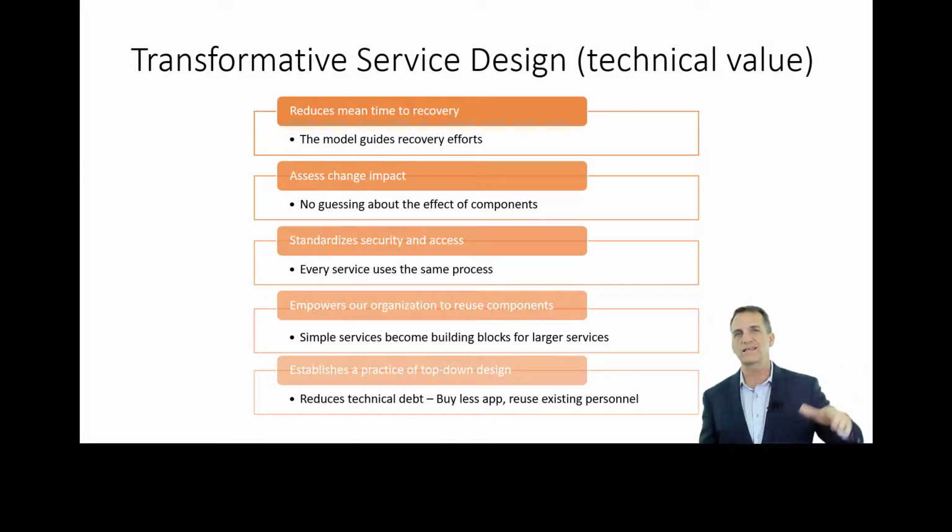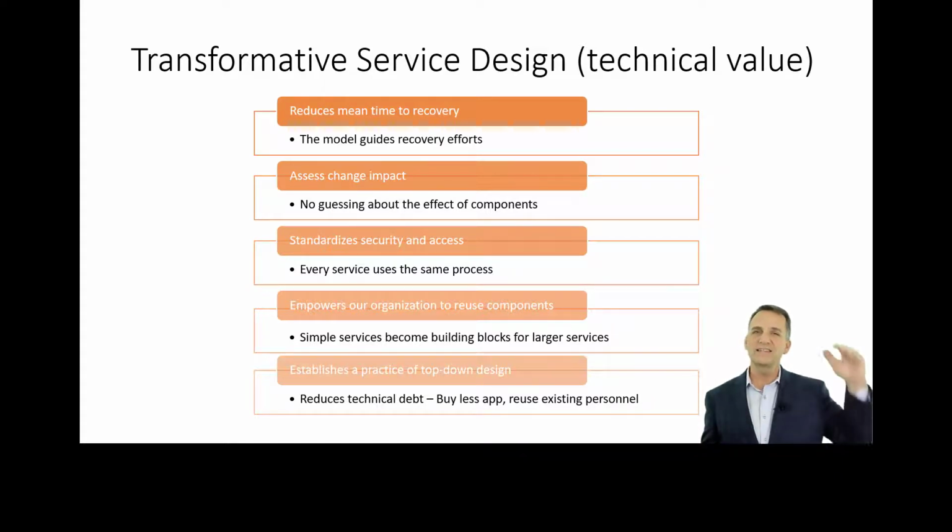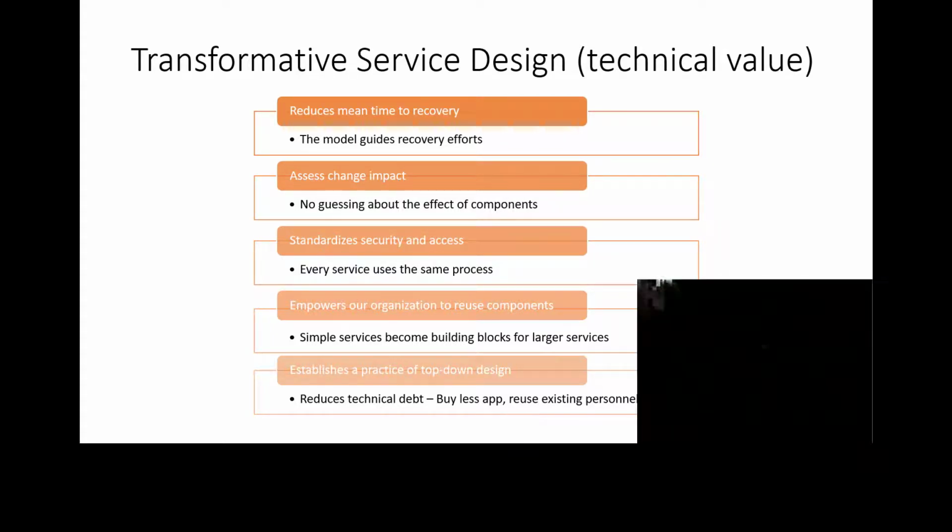So you're not doing that same security thing over and over again. It empowers organizations to reuse components. When you build services, those are all reusable chunks that you could use again and again. I went into a city a few years ago. They had 10 different solutions just to normalize an address for a citizen. These models prevent that type of thing.